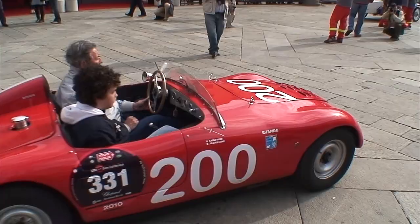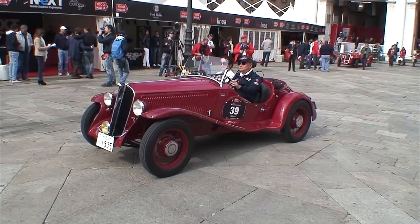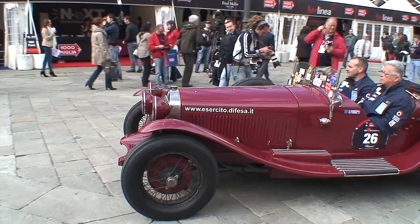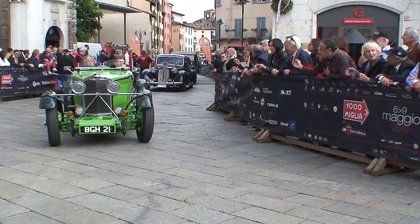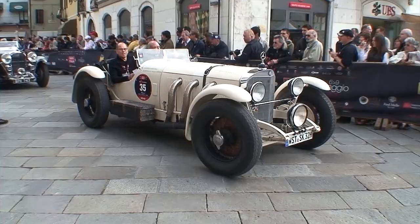Getting a lot of attention is this BNC. Delvo, a green one at that. A Balilla Fiat, 1934 or 5. A Zagato Autovu. Alfa Romeo. Aston Martin. Another Autovu. Now a green, maybe it's another Talbot. Alfa Romeo, huge car. Mercedes. And the ground thunders. Lagonda.